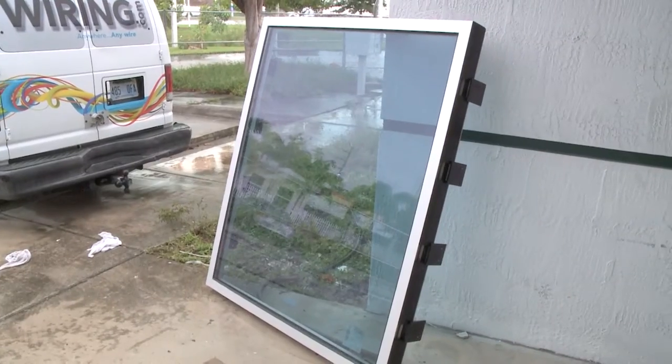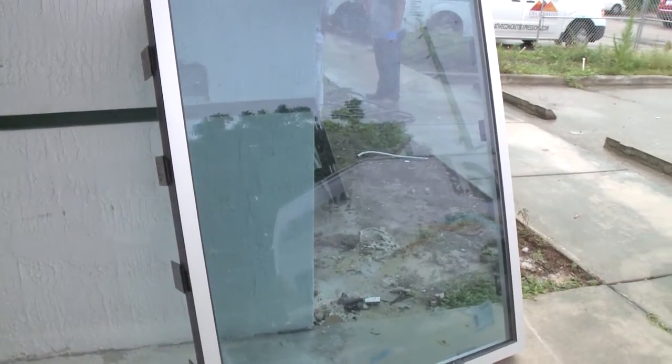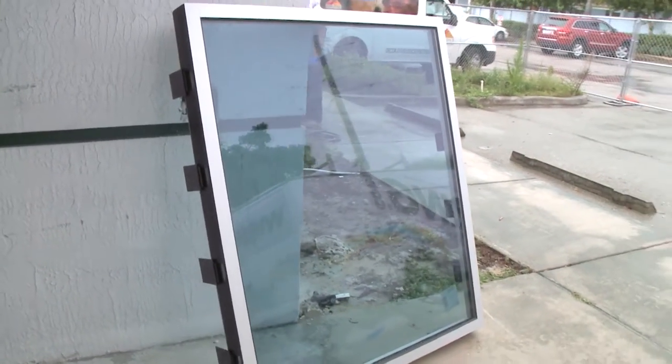It blocks a lot of the heat coming in. In fact, I had this sample sitting at my window at my desk, and it was actually helping prevent a lot of the heat coming into my office space. Energy efficiency is the main reason why we sell these windows now. They have technology in this glass that only allows 25% of the heat to get through the glass.